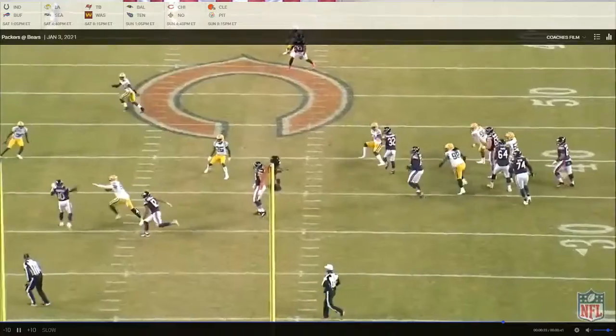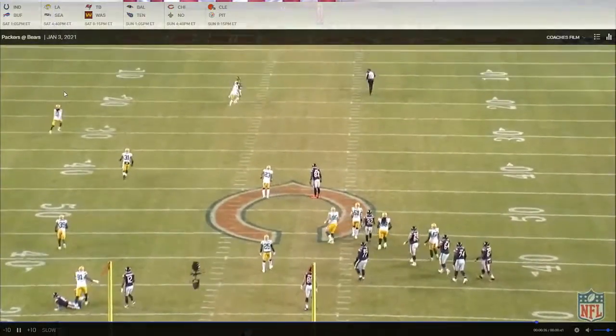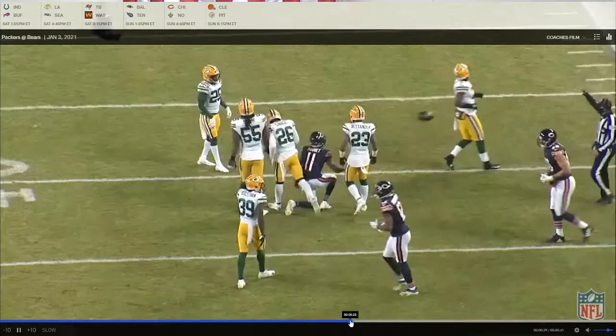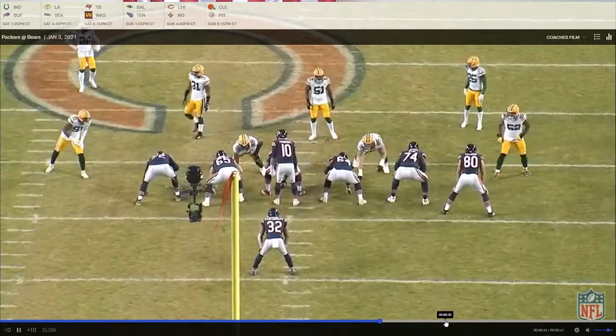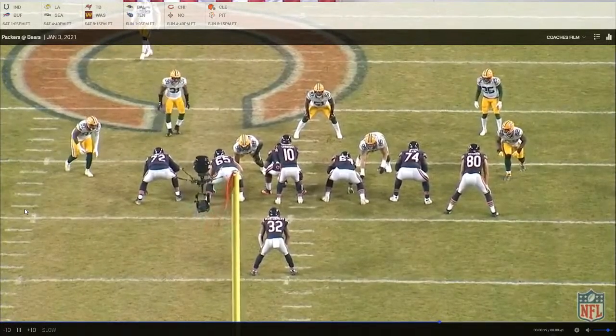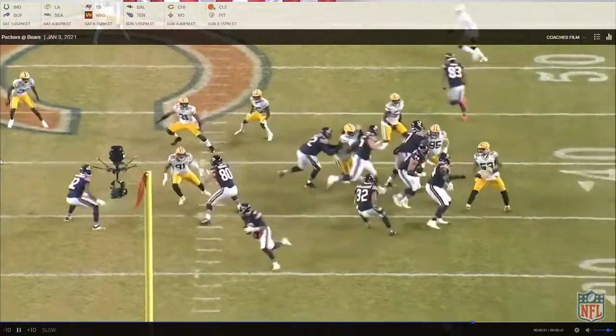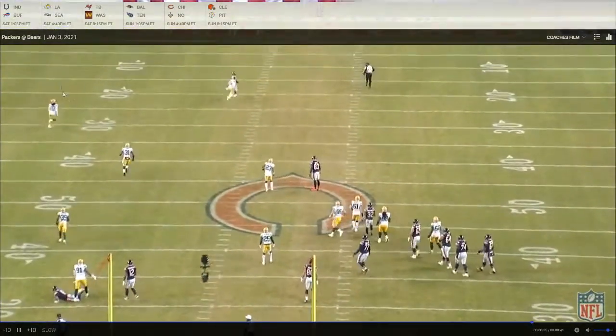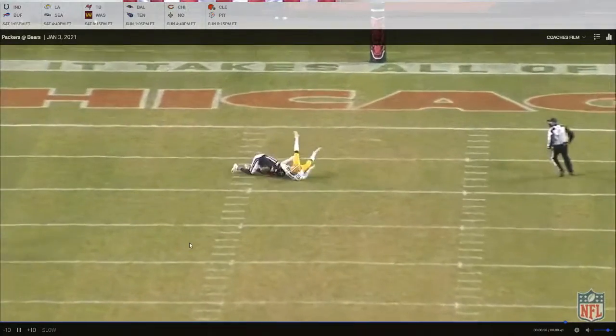Trubisky's got all the time in the world to flip his hips, and he's still got to throw off his back foot. Like, where are you? There's no threat out there, bro. There's literally nothing going on out there. You had no flat. You had no wheel route coming out the back because you literally watched number 12, the only person who could have run a wheel route, have to go ahead here and block. So why are you out here looking that way? You should be funneling a post to your safety.